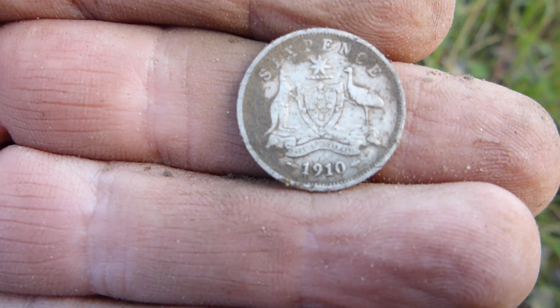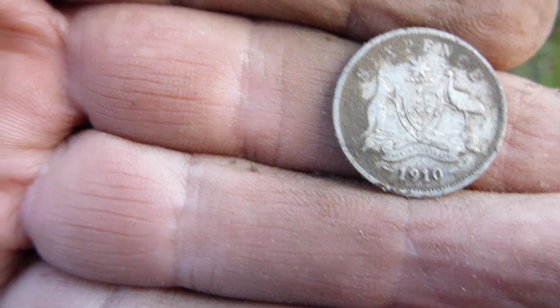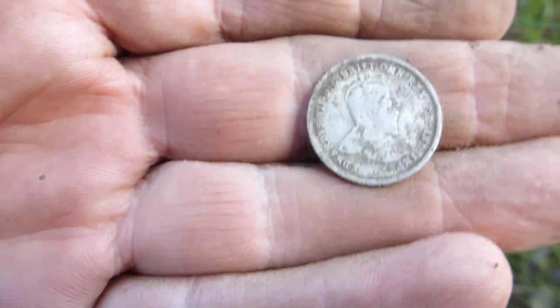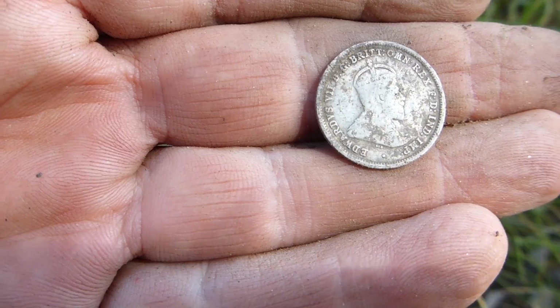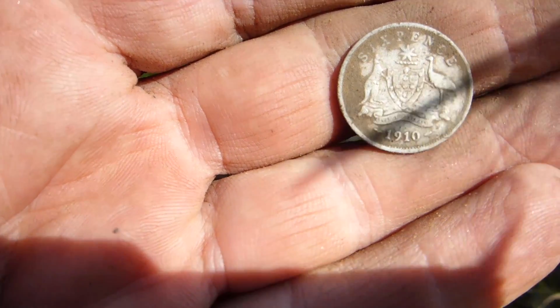Righto, here's Colin's sixpence, an absolute pearler. It's the very first issue of Australian silver, 1910. And if you have a look on the other side, we've got Edward VII facing the right. I looked on the king and I thought, oh, that doesn't look right. And then when Colin said it was the 1910, it all made sense. So that's an Edward VII, Australian Commonwealth, 1910 sterling silver sixpence.